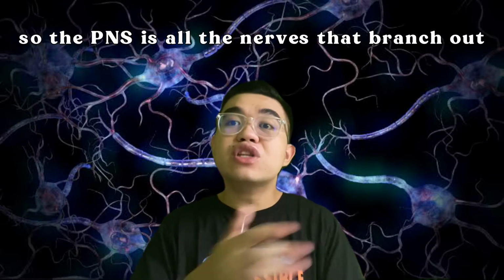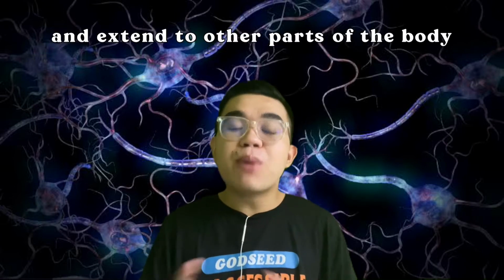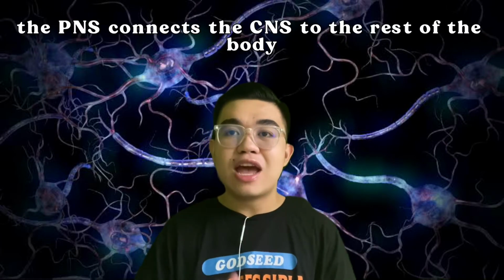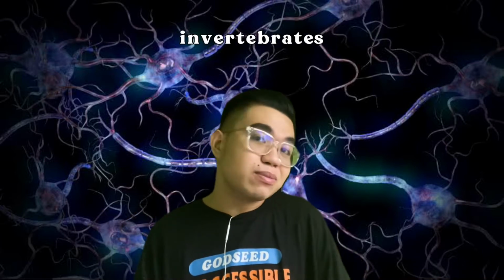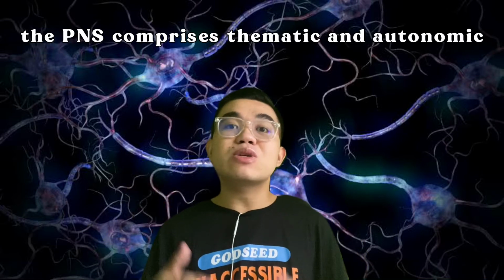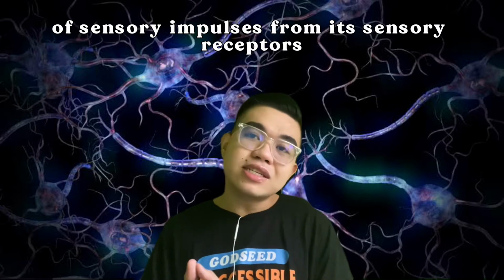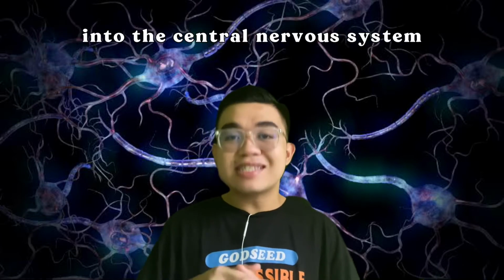The PNS is all the nerves that branch out from the CNS components and extend to other parts of the body. To the sense organs, muscles, and glands, the PNS connects the CNS to the rest of the body. Central and peripheral nervous system collectively make up the nervous system in vertebrates. The CNS comprises the brain and spinal cord. The PNS comprises somatic and autonomic nervous systems. The PNS is involved in the transmission of sensory impulses from its sensory receptors into the central nervous system.